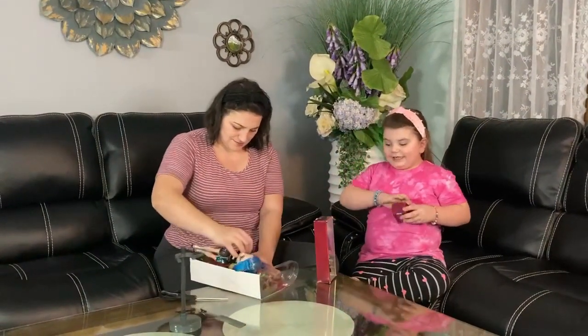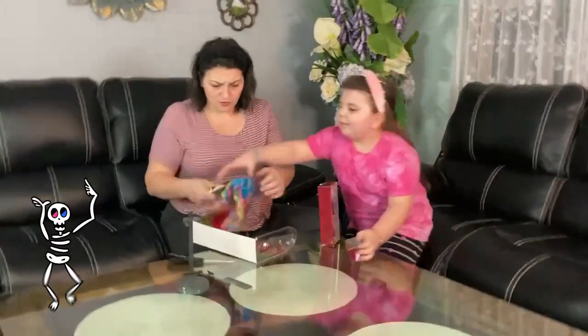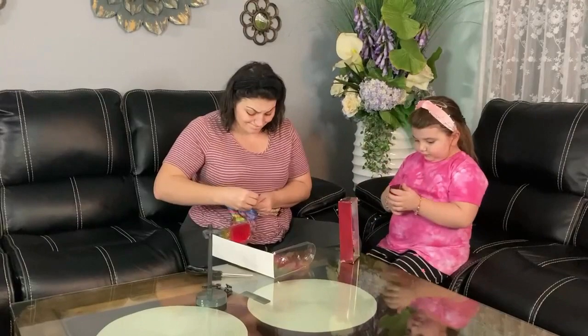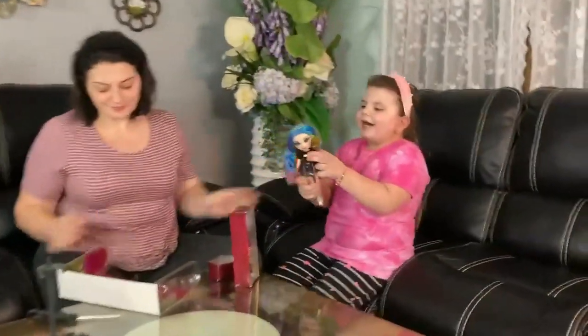Oh, I saw that jacket yesterday. Oh, here she comes. Wait, I got to put her hand back on. Oh my god. Every time I try to get her hands out, I break it off. You can take it off and switch it. I know. Here you go. Oh my god. Show them. Sparkles. Sparkles. Let me see.